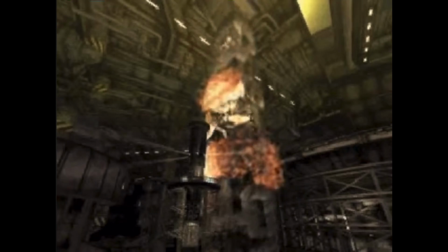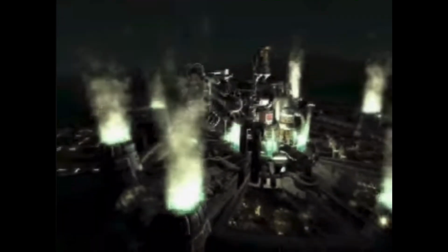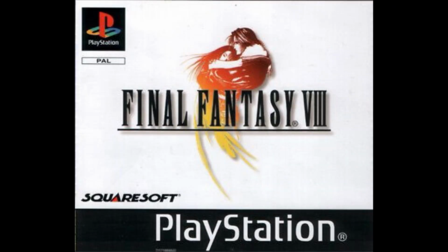However, I will also throw this in. If you don't want to go for a without manual Platinum Edition for your collection, you could also go for a complete copy of Final Fantasy VIII. So that's not a bad option. Just because it's not as famous doesn't mean it's not also a good game.